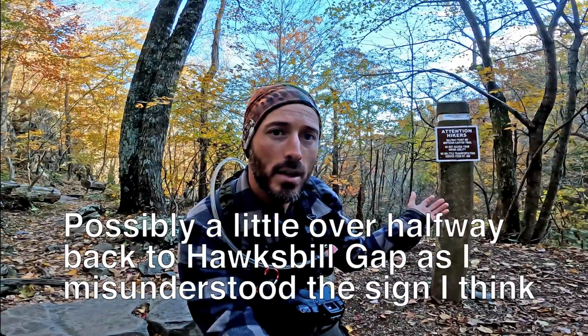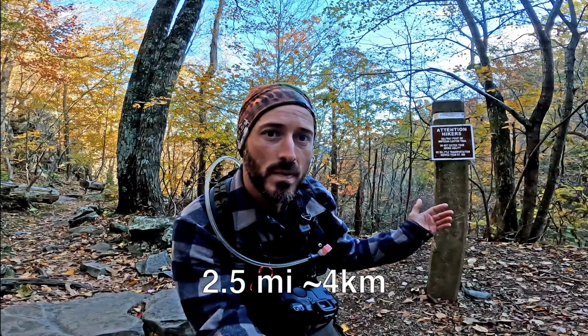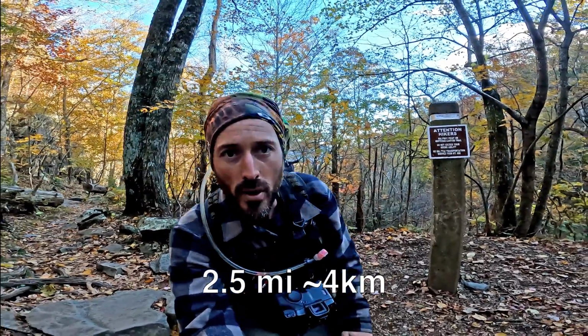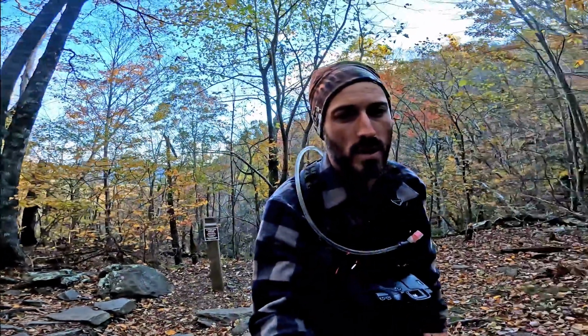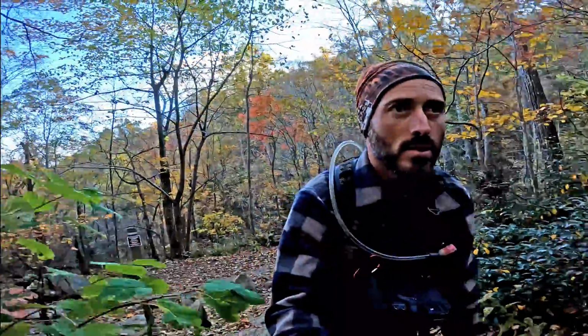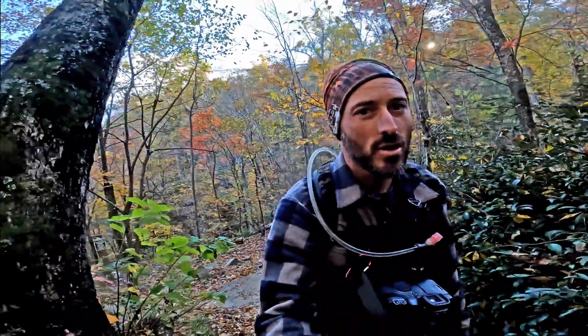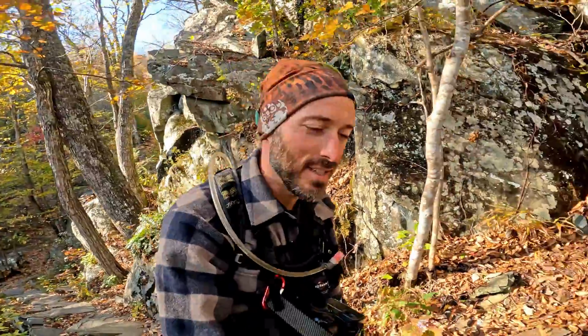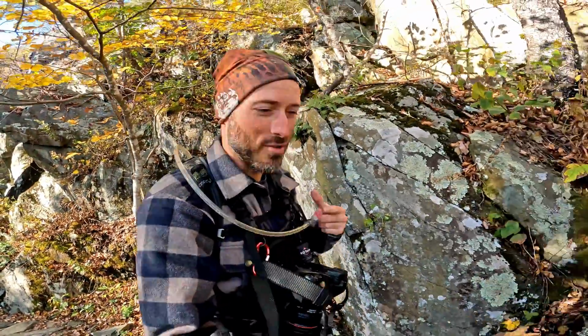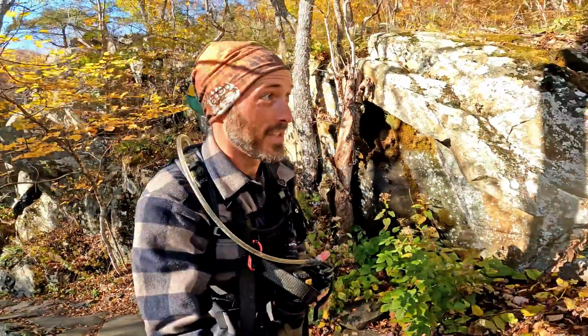According to the sign, another 2.5 miles back up to Hawksbill Gap parking on Skyline Road. We are fairly close though to cutting back on the fire road. So still got a little ways to go. And I'm sure we'll make it, but I think we're out of snacks, so wish us luck. Also, 2 seconds later, after I recorded that segment, I am out of water. 2.5 miles to go, out of water, uphill. It's a good thing it's not hot.